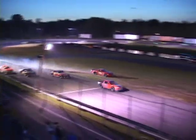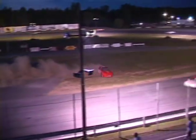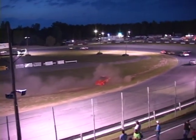Look out, there goes Ben Huff in the infield. Huff is sideways, through the infield, sliding, yellow flag. Eves in row number 6. Terry and Bushy in row number 7. Stoner and Minier in row number 8. Here they come off turn number 4. Green flag.